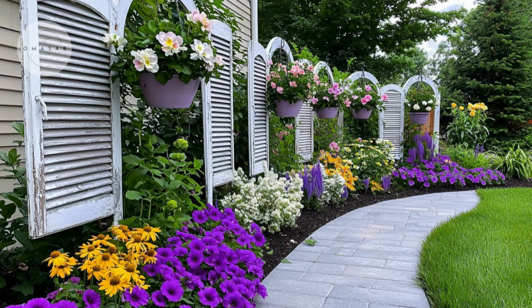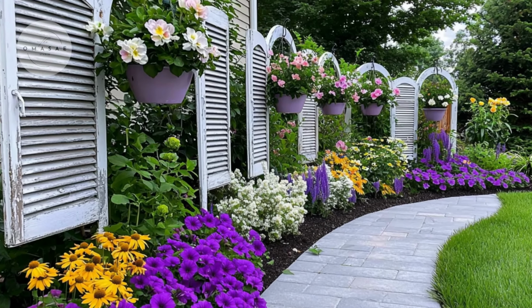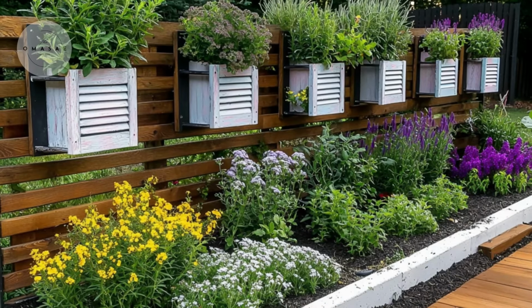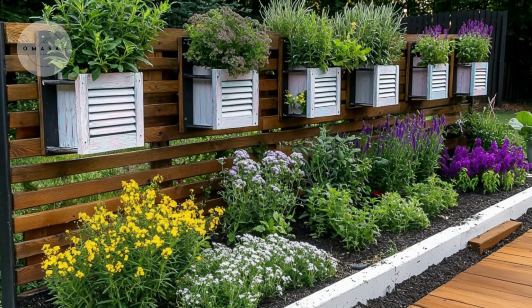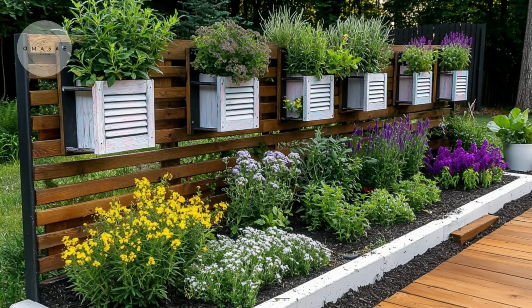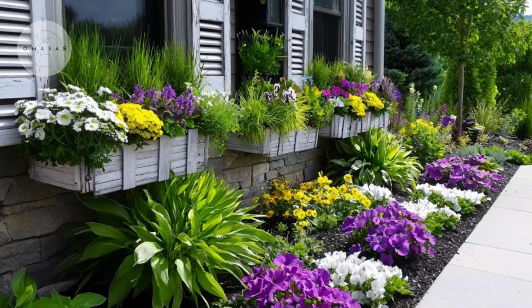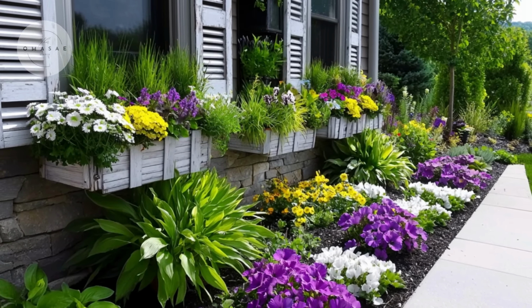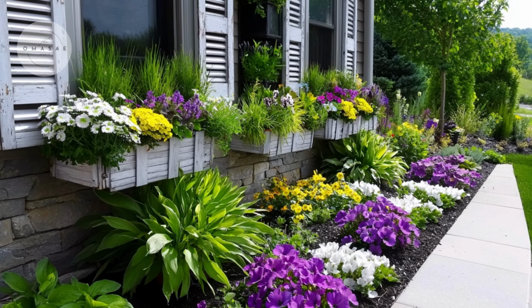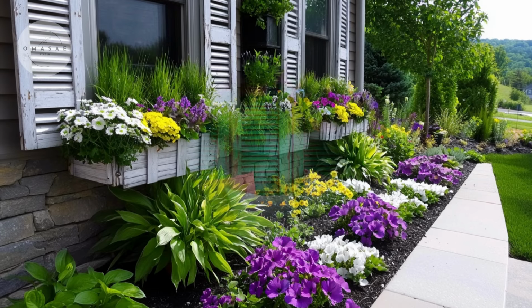For lovers of vintage charm, upcycled window shutters offer a nostalgic yet practical way to dress up a fence. Mount old shutters vertically or horizontally along your fence, and use them as supports for mini shelves, pots, or even hanging tools. Paint them in pastel tones for a cottage feel, or distress them for rustic farmhouse vibes. This is a fun way to incorporate color and history into your garden while keeping things functional.